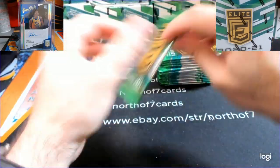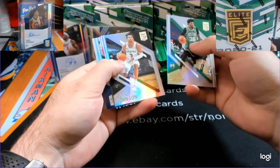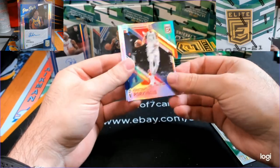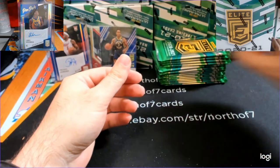I got so used to spinning them around without thinking. Marcus Smart, Keldon Johnson, a die cut of Porzingis. This is number 94. Zion and Harrison Barnes.